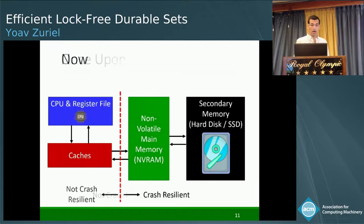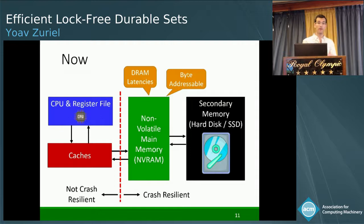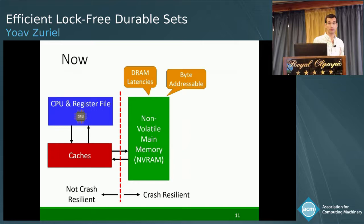Intel released a few months ago a new hardware component called non-volatile memory, or NVRAM for short, which has the same byte addressability of the DRAM and comparable latencies of access to this hardware component. And it moves this red line closer to the CPU and caches, leaving only the data stored in the caches and register file vulnerable to crashes. And with greater capacities, the secondary memory may become obsolete eventually.